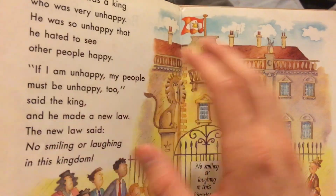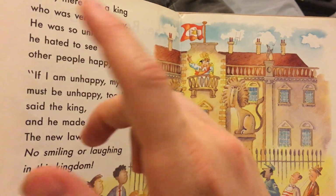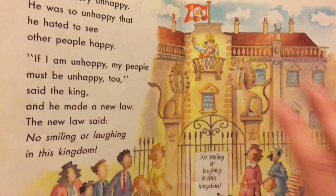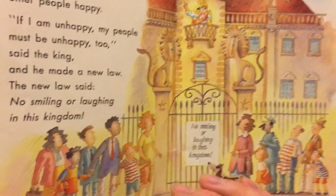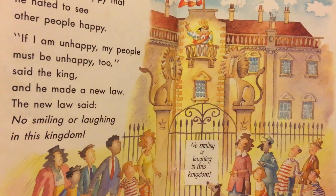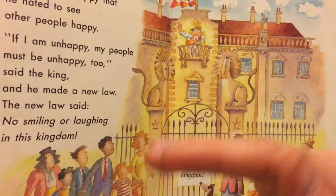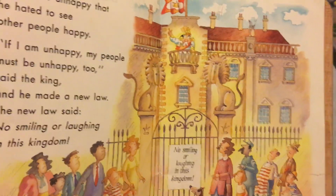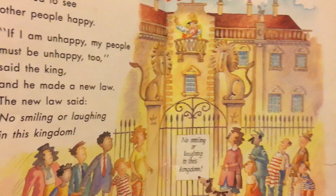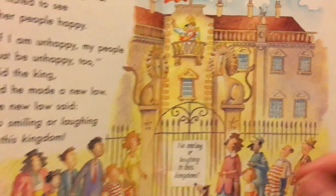So the setup is, once upon a time there was a king who was very unhappy, and because he's unhappy, he wants all his subjects to be unhappy too. What I like about that is essentially the idea of sharing misery. If I have a problem, I've got to make it everyone's problem. So the king actually has a negative character trait that you could identify, I don't know, maybe in the American political system.